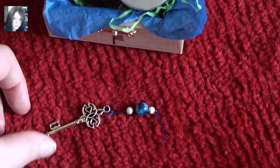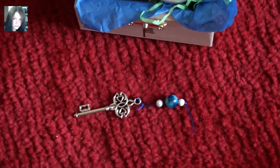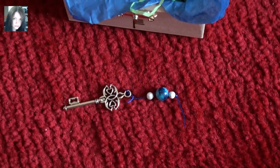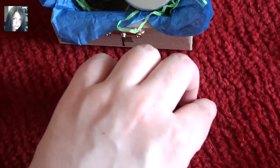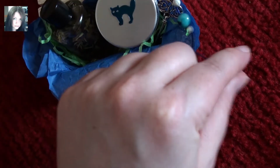Then we have a little charm with a key, and Avalon is also associated with mystery and magic, so the charm is to do with unlocking your inner potential, or unlocking the mysteries, that sort of thing. I just love that little key idea with linking it in with Avalon.